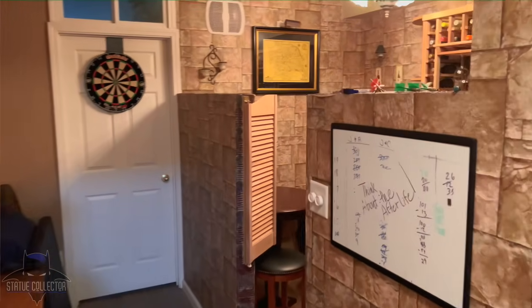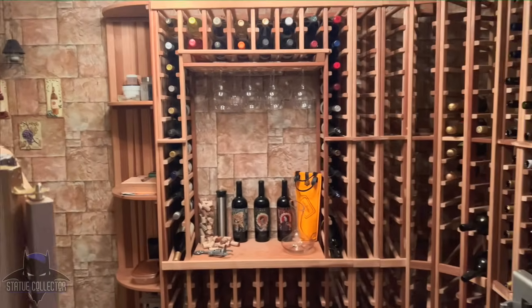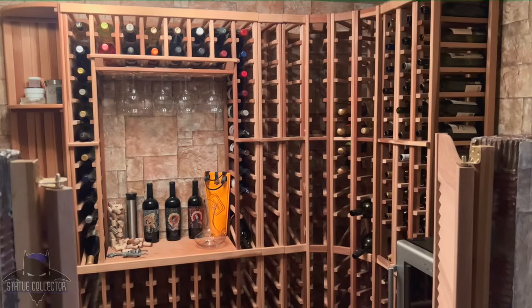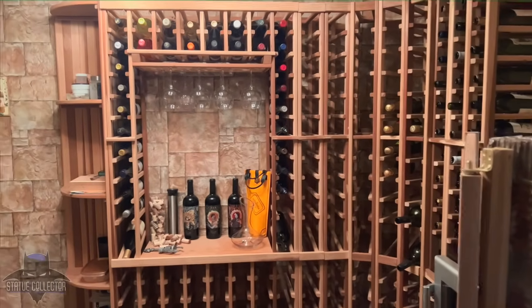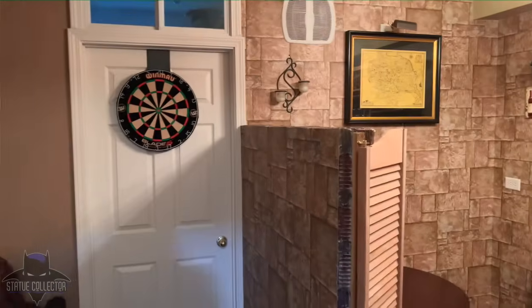And then over here, we've got the wine cellar and smoke lounge. So just another cool space down here and another place for people to hang out once again, have some drinks while they play some darts.